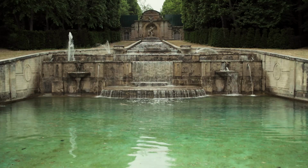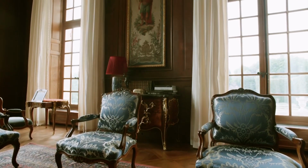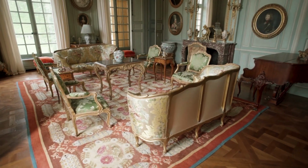Everything about this house was conceived to take advantage of the nature around it, and the library is no exception. This beautiful paneled library is decorated with 6 gorgeous 18th century panels that celebrate bucolic life and antiquity, and this theme is carried throughout the house in almost every room.